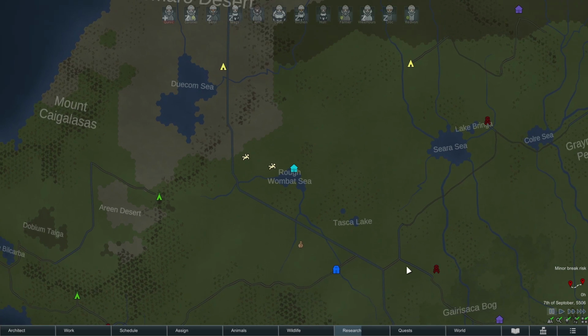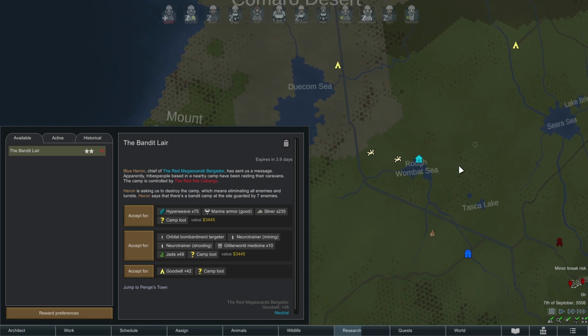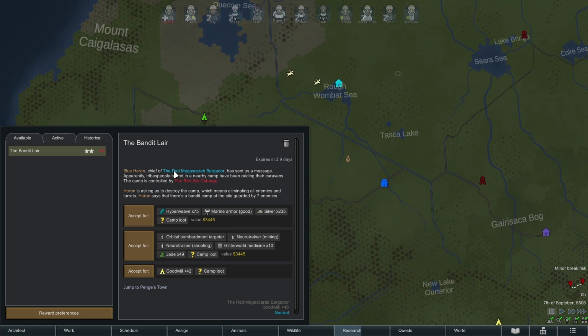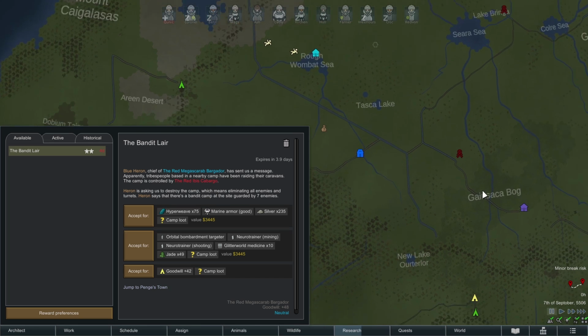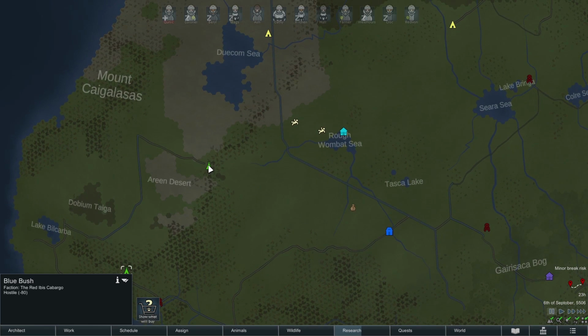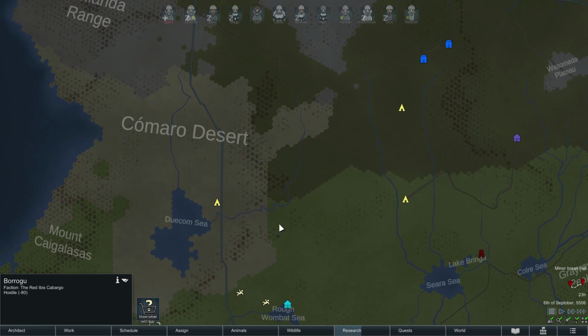I'm not quite sure. I don't think it tells us where it is until we actually accept the quest, because it doesn't seem to have pinged up on the map anywhere. It just says that it's nearby to a red Megascarabagador thing. It just says it's nearby to one of them. So I guess it could be. I mean, are they the red Ibis Cabargo? Where are the red Ibis Cabargo? What colour are their things? They're these green ones. So I guess it could be any of these green little bits here. It could be any of those. Or a new thing that gets plotted on the map.